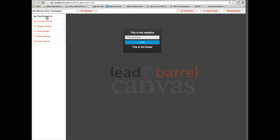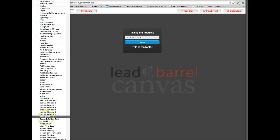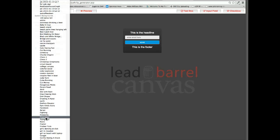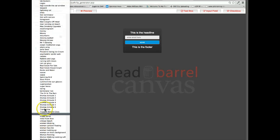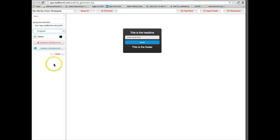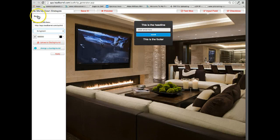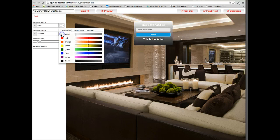Page background. We have a few real estate friendly backgrounds already in here. You can upload any image you want. We have a couple. I have a kitchen and a living room in here that I keep going back to. They seem to convert well. The living room one does really good as a background. Just a nice little image of a fancy looking living room. And then let's do our container. I'm going to make my background white.